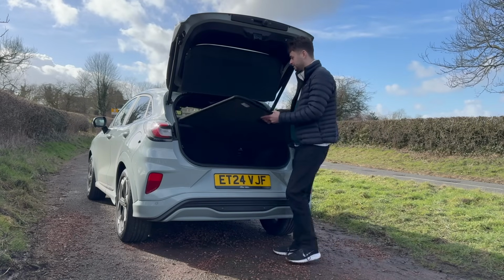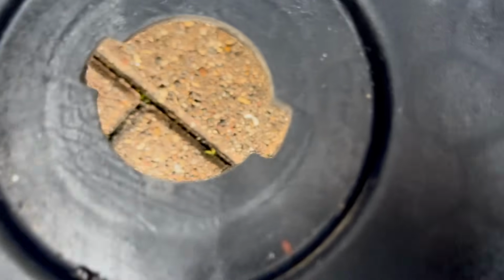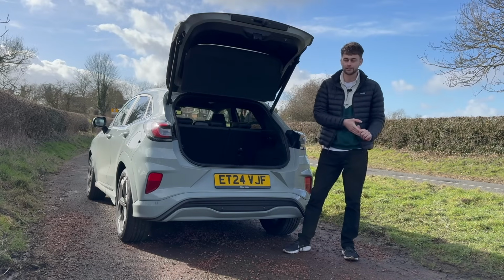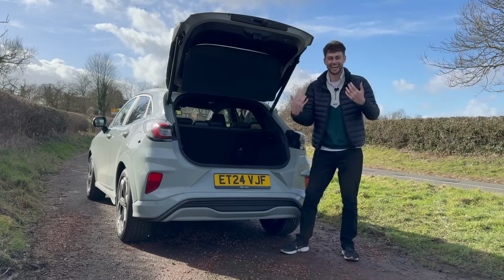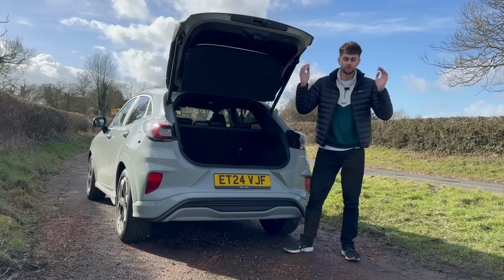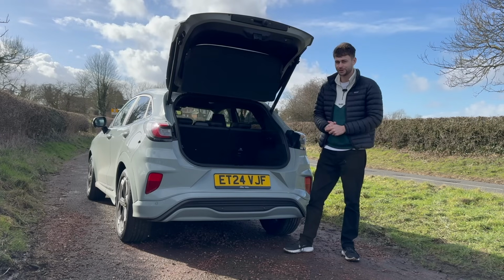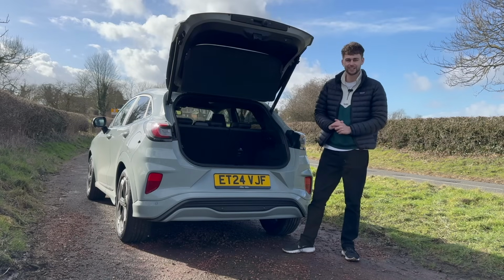Also, the Megabox, which is a fantastic name for something, has a drainage plug at the bottom. So if there are any wet things in the Megabox, like wellies, then it can be drained. That doesn't feel like a sentence you should say in a car review.